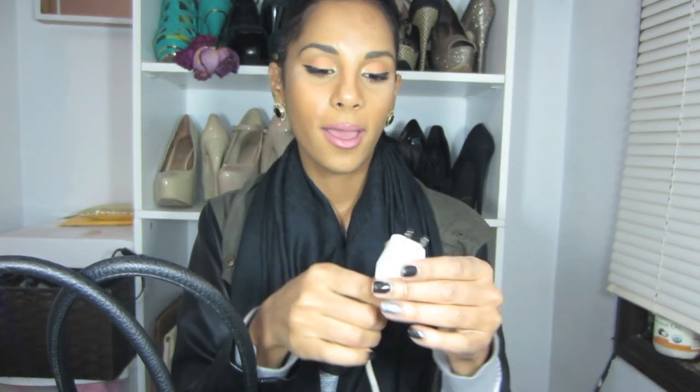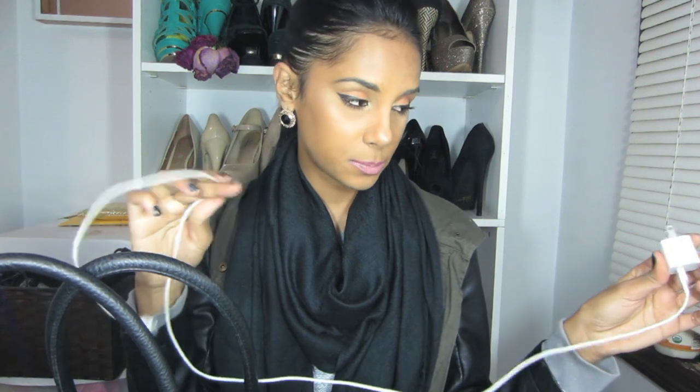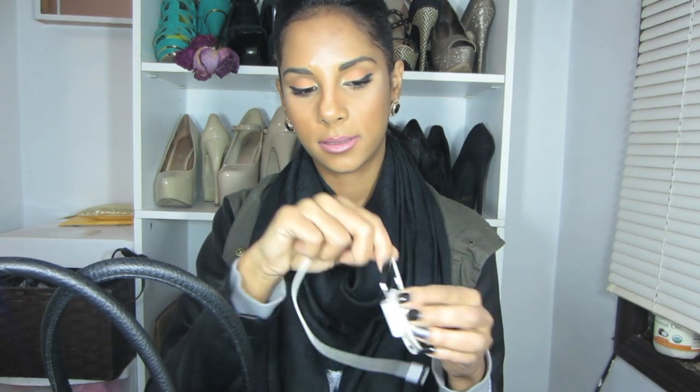Next is my charger, which if you have an iPhone, you will need your charger everywhere with you. I just carry this because my phone lasts about 4 hours maximum. And I like charging my phone because we live in the 21st century and we need to have our phones charged. Next are my keys.